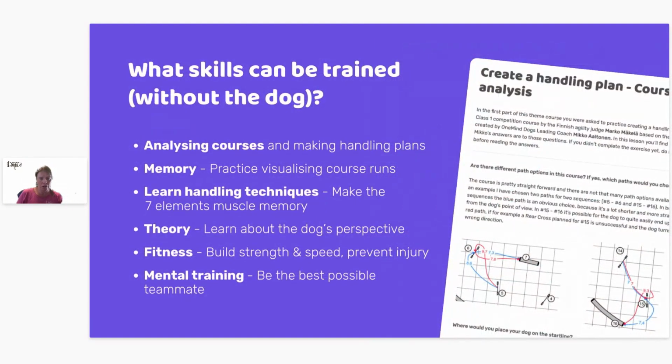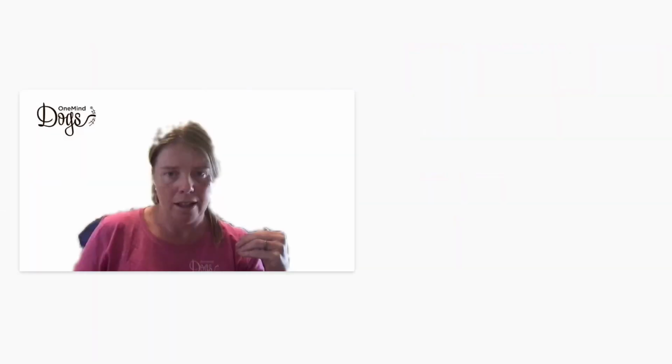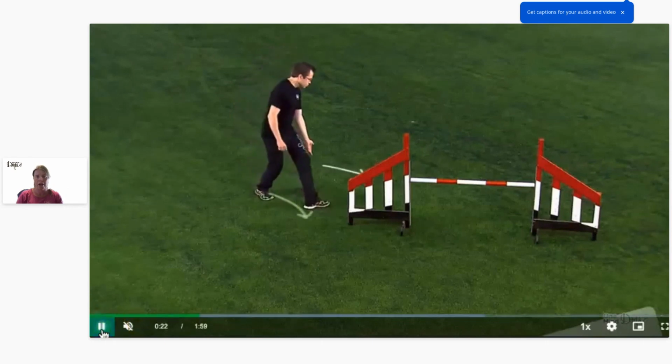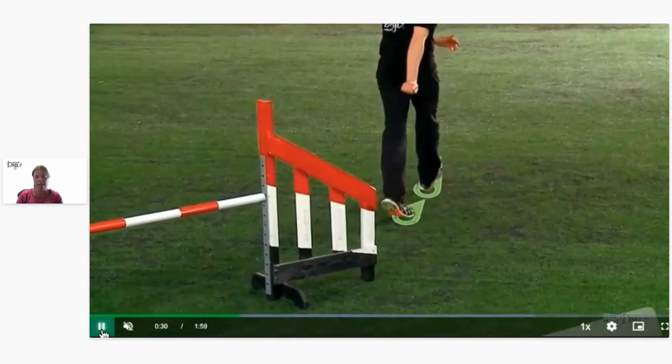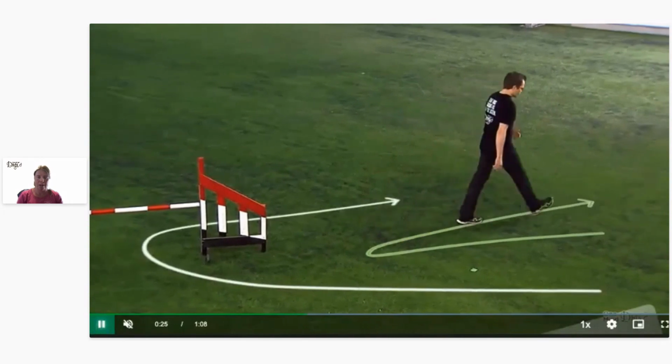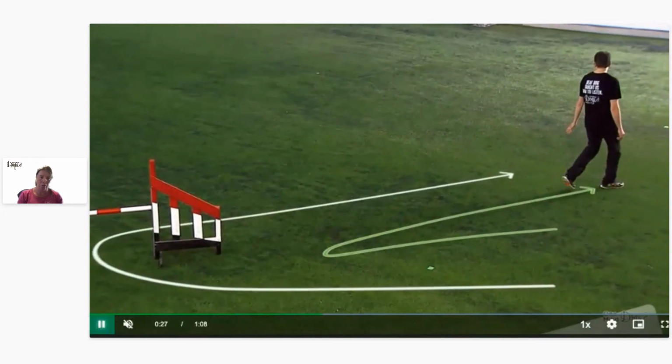So I'm going to just show you a very quick video of what sort of things we have on the website about learning without the dog. So here is an example of OneMind Dogs coach Miko doing a few different handling techniques. And this example is from our footwork videos. So our handling techniques have these footwork and dogs line videos that give you examples of how you can practice your handling and how the dog's line would be if you handled a certain way.